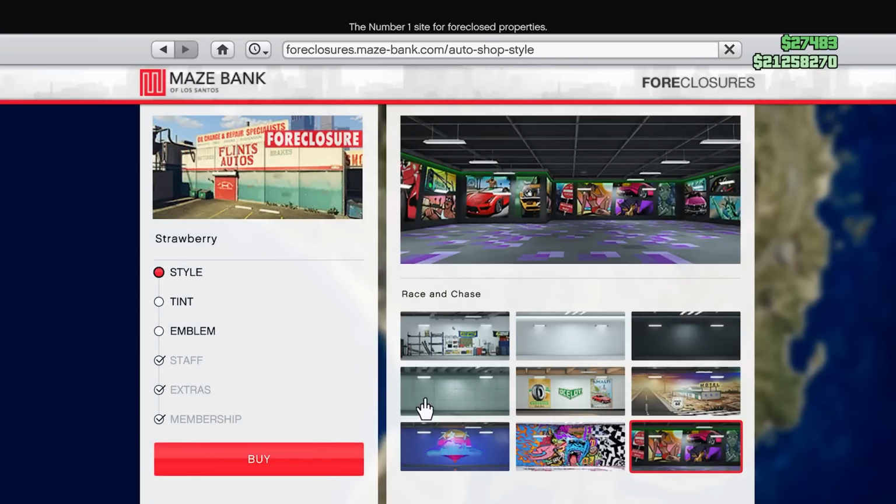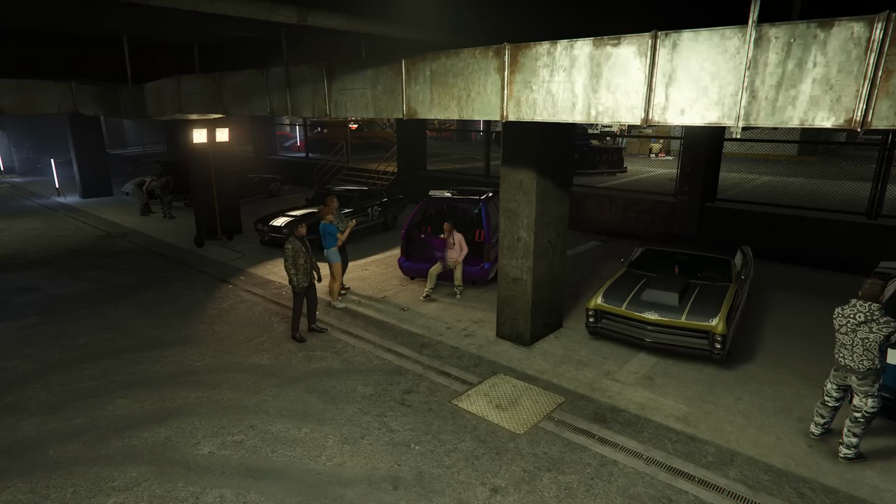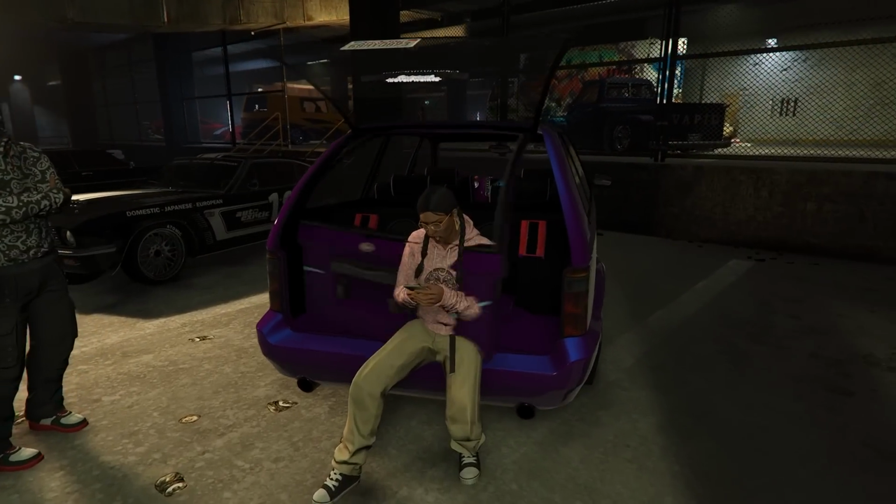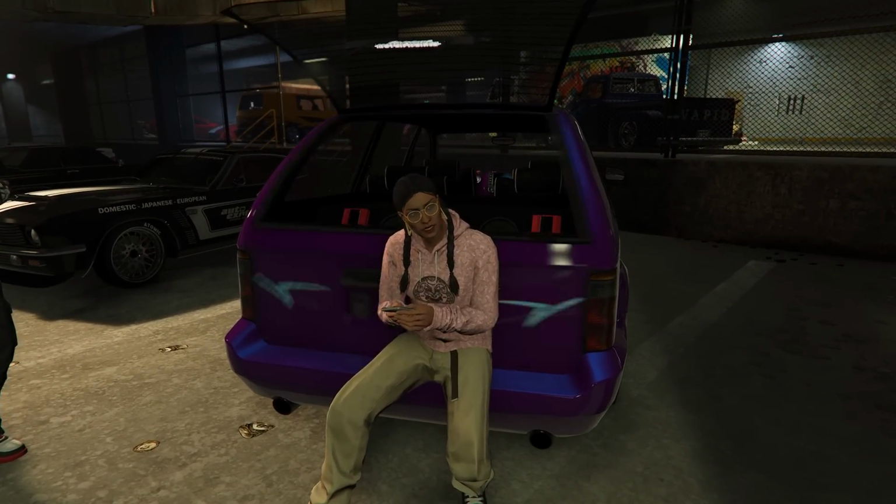And last but not least, for the sales of the week, you guys can get 50% off the LS Car Meet memberships, which can be purchased from Mimi in the LS Car Meet shop. That will conclude our sales of the week.